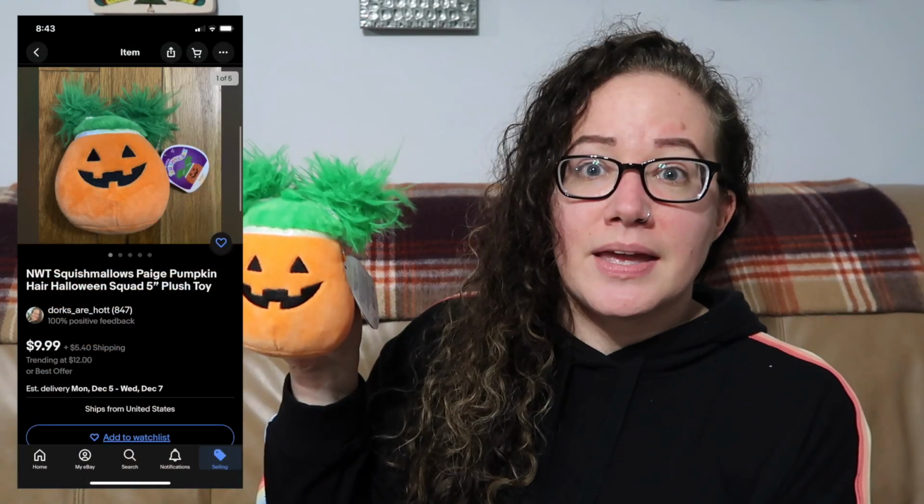They're so cute. This is the Halloween one. This is Paige, Paige the pumpkin, and she has little green spooky hair. She's, I think, a 4.5 or a 5-inch one. Not worth a whole lot, but again, I still just like picking them up. This is the first time I've ever found one of the Bigfoots.